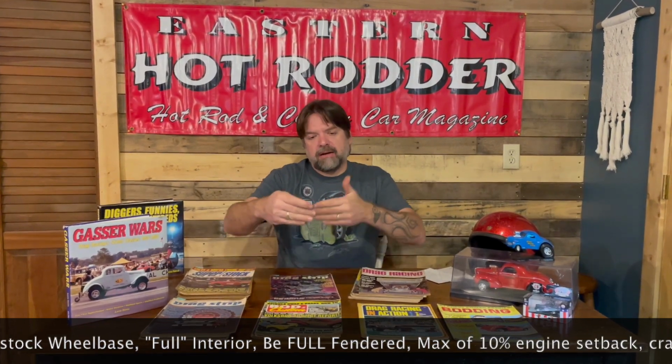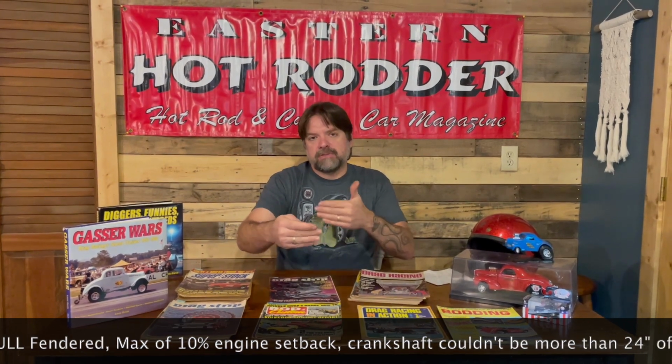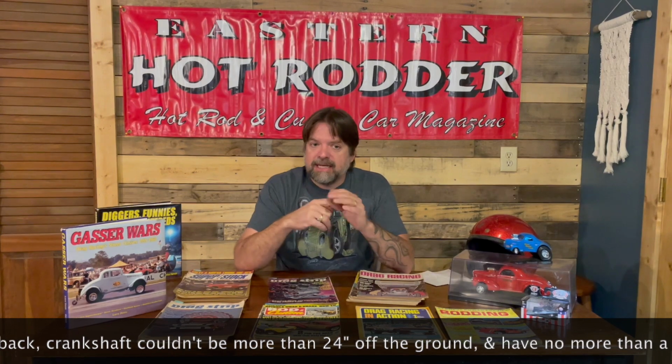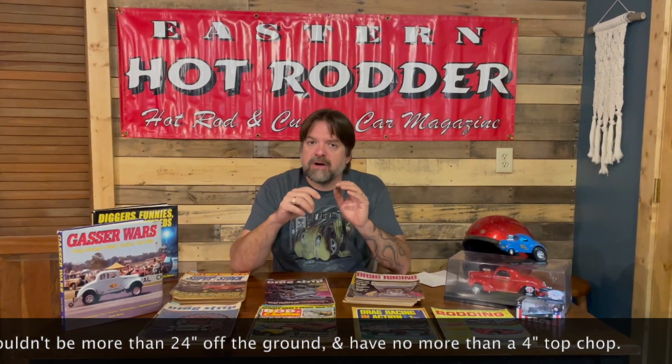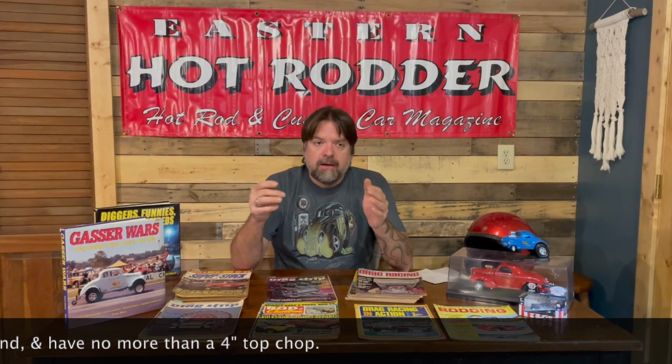So if you had a 100-inch wheelbase, you can move that motor back 10 inches. And that was where that had to stay. If you went farther than that, that puts you into altered class. Again, there was a lot of times where a car looked like a gasser. By all means, it did, but because of one simple thing, whether it didn't run on gasoline or the motor was set back a little too far, it would change it.